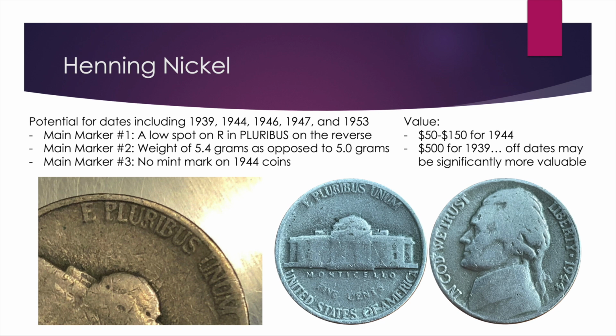People have now secretly searched for them and tried to pick them up because, as you can see, their values are reasonably significant. For the 1944, they're between $50 and $150, and then a recent eBay sale for a 1939 one in pretty worn shape actually sold for $500.